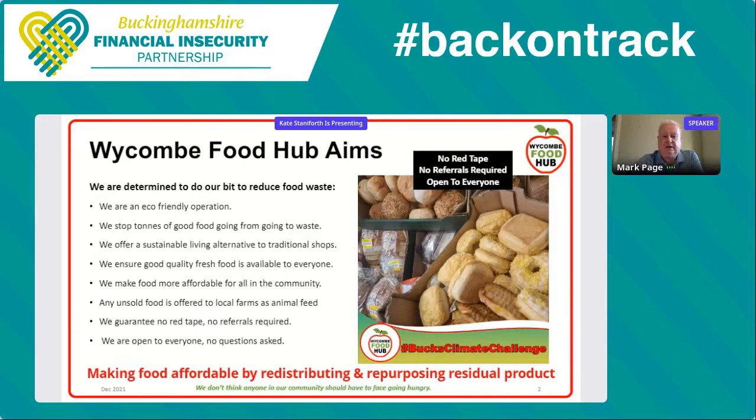We don't. We take that. The goods inside the box are still perfectly safe. It could be a tray of 48 eggs, one egg broken, the shop can't sell it. They have to throw the lot away. We don't. We collect that from them. We resort, package it into boxes of 6, and allow our customers to buy that. So I think you can see we're a very, very eco-friendly operation. We stop tons of good food going to waste every month. And we try to offer a sustainable alternative for people that come into us.